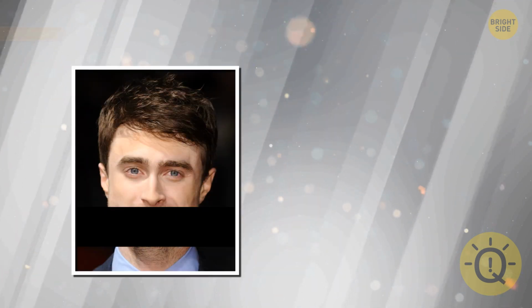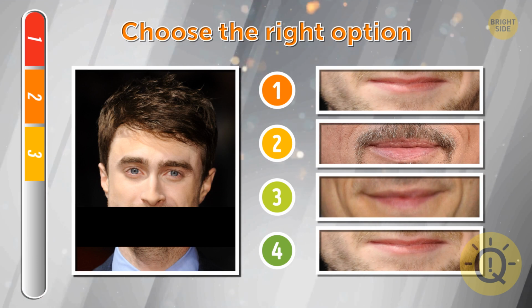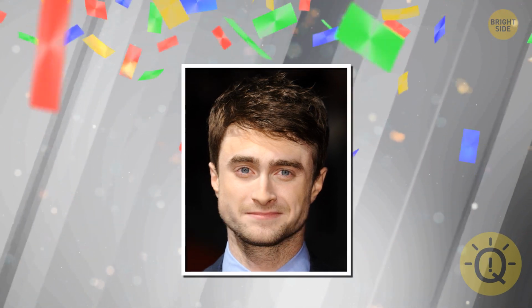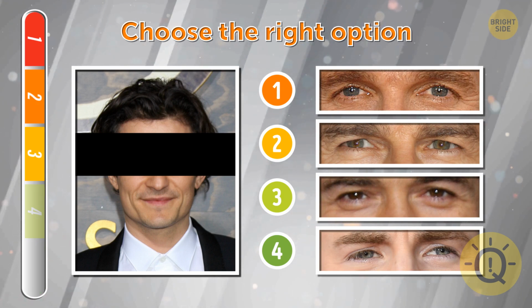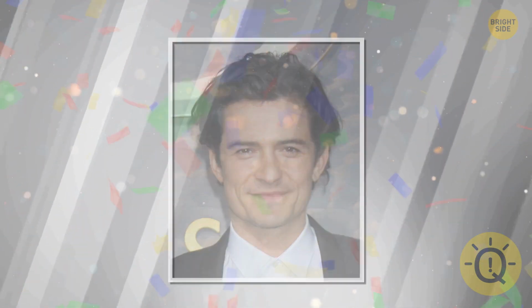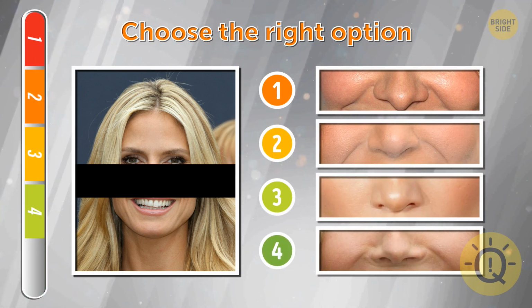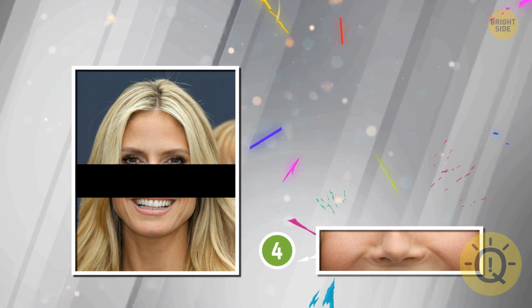Let's go ahead and find the missing mouth that belongs to Daniel Radcliffe. I believe in you. In fact, there are 2 correct answers here. Option 1 and 4 are identical. Can you guess the missing eyes that belong to Orlando Bloom? Number 3 fits perfectly. Any idea about Heidi Klum's nose? Option 4 is correct.